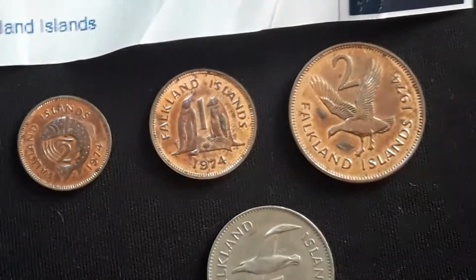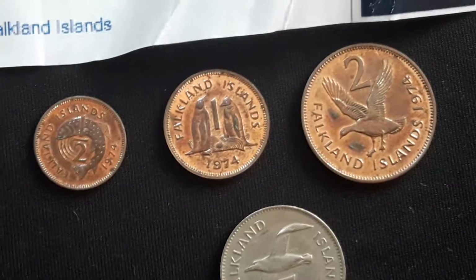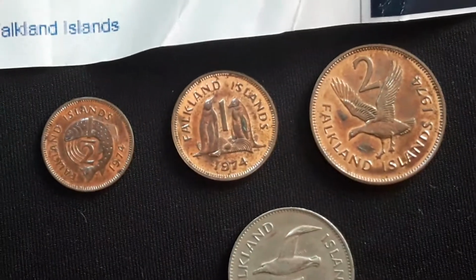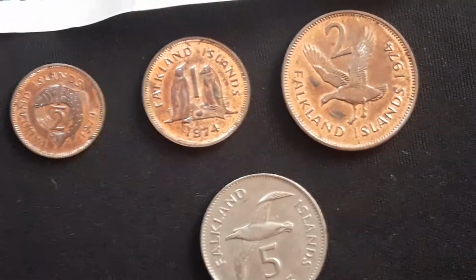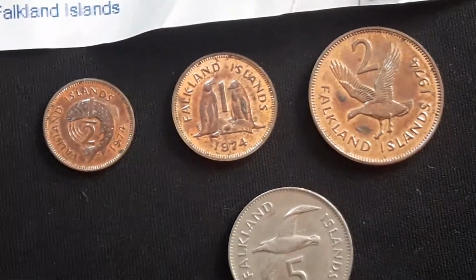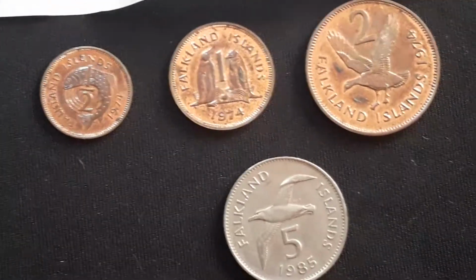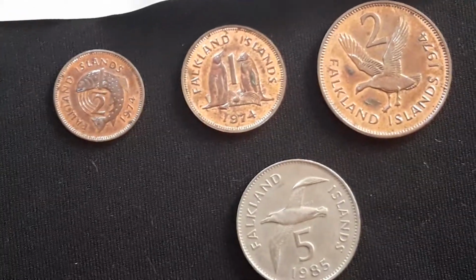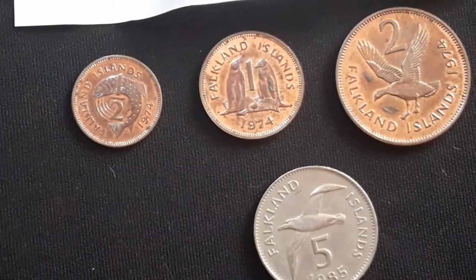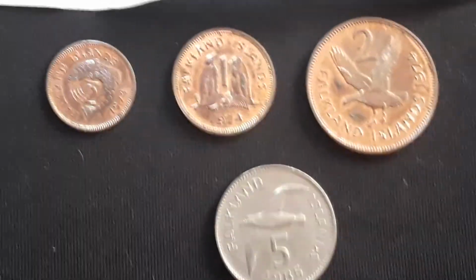Specific issues of banknotes have been made for the Falkland Islands since 1899, all authorized by the Falkland Islands Currency Notes Order of 1899. In 1971, the pound was decimalized and subdivided into 100 pence. Coins have been minted specifically for the Falklands since 1974. During the Argentine occupation of the islands during the Falklands War of 1982, the Argentine peso was used instead of the pound. So that's a brief history.